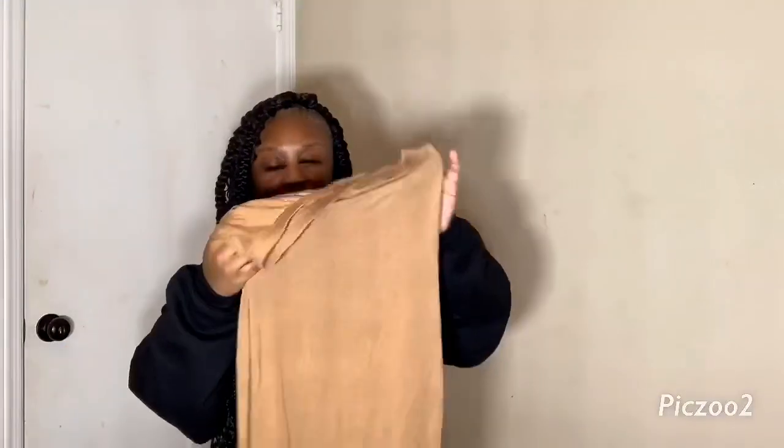So I wanted a dress just like this, because I don't really have a lot of dresses like this. Most of my dresses are fitted, but they're mini dresses, so they stop before your knees. So yeah, I just feel like it gives a different vibe when the dresses come below your knees, and it will look perfect with the jacket that I got from Shein.